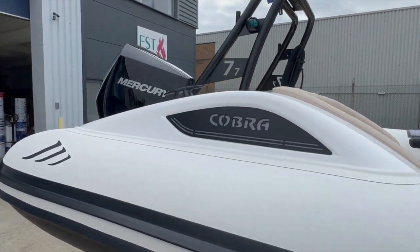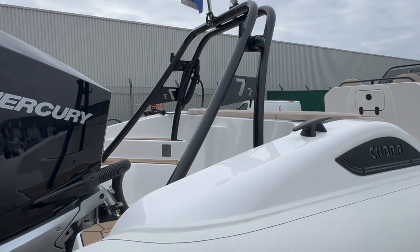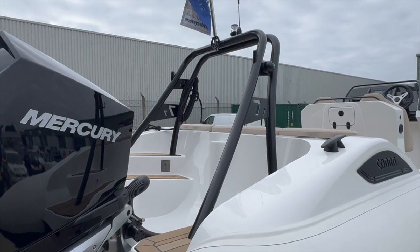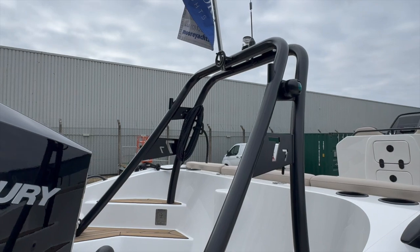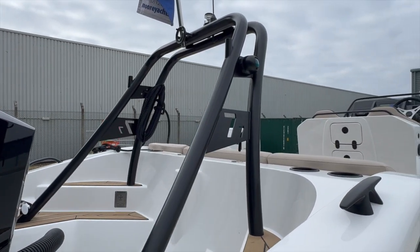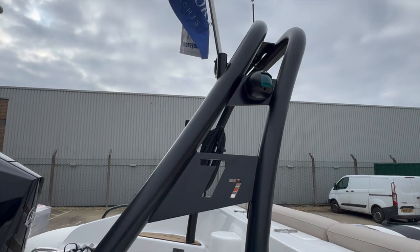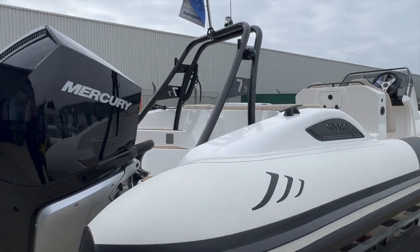As we come to the back again, you've got this rather nice stainless steel arch on the back that doubles up as a ski tower for the boat. So you can see you've got the ski eye just up here where the flag is, navigation lights, VHF aerial, more navigation lights. Again, you've got this lovely inscribed 7.7 into the arch here, and this is all finished in the black finish, so the colour scheme does look great on the boat.